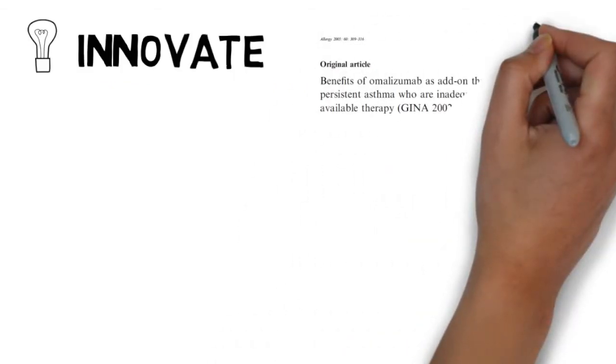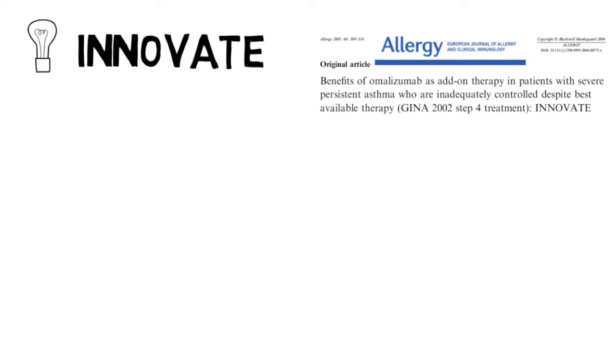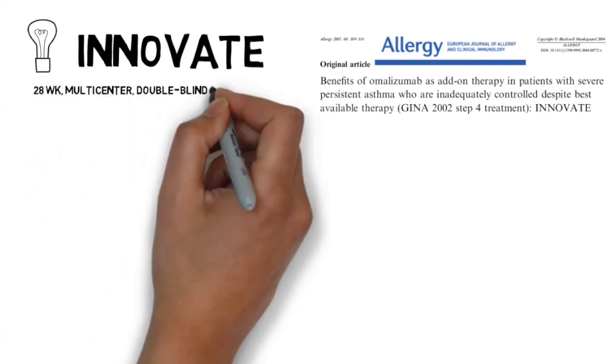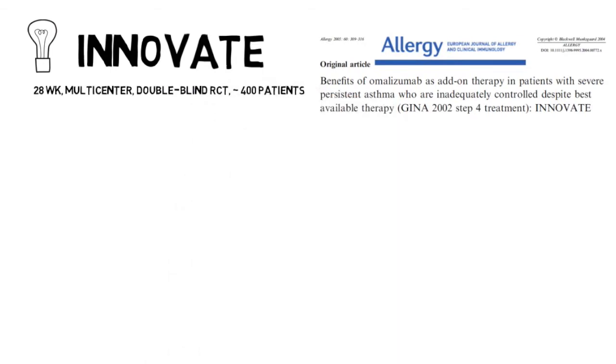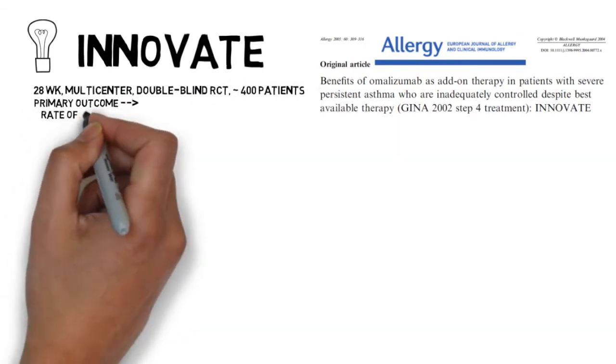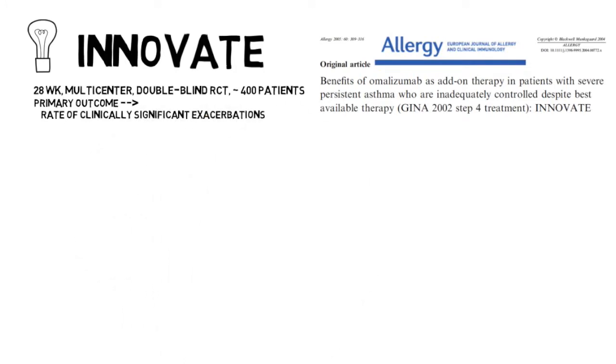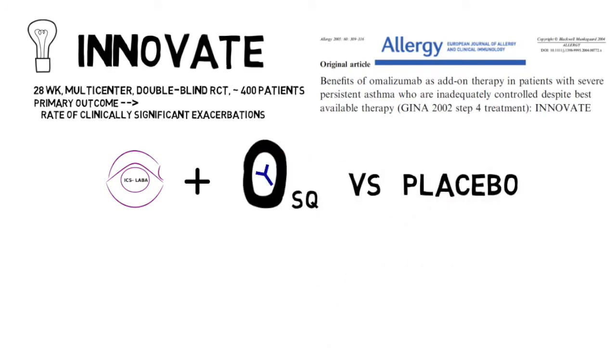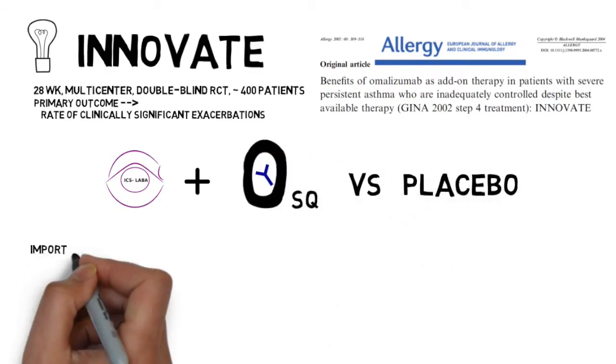The INNOVATE trial, published in Allergy in 2005, assessed the effectiveness of omalizumab as add-on therapy in patients with severe persistent asthma. This was a randomized, placebo-controlled, double-blind study conducted in 419 patients. The primary outcome of the study was the rate of clinically significant asthma exacerbations. After an 8-week run-in period, patients who were uncontrolled on high-dose ICS therapy and LABA therapy were randomized to either 28 weeks of subcutaneous omalizumab or placebo, followed by a 16-week follow-up phase.